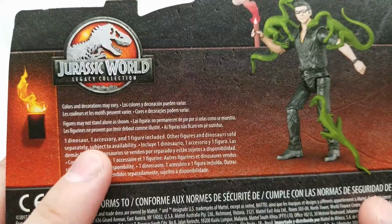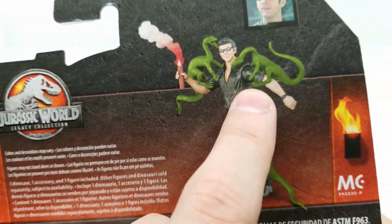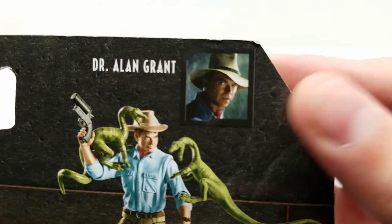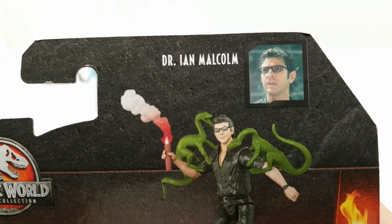Which, okay. One dinosaur, one accessory, and one figure included. And oh cool, look, it does have a picture of him back here. Did the other one? I definitely missed that. So that's cool. Action scene for the movie. That looks great. Alright, so let's get this.